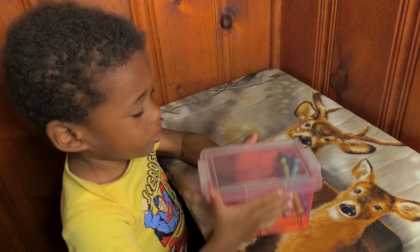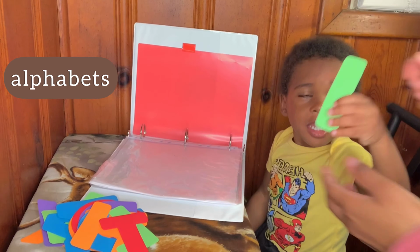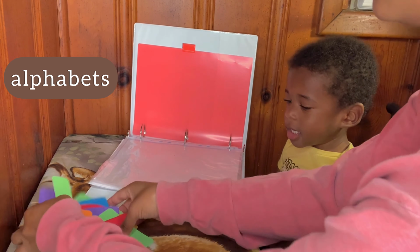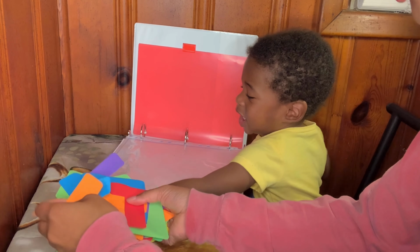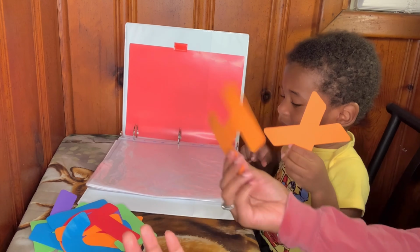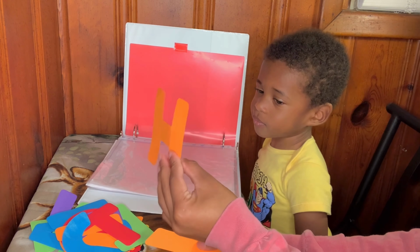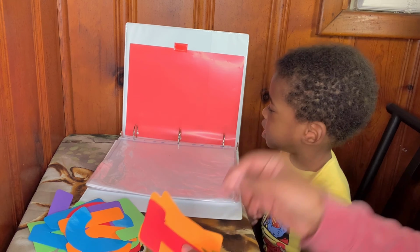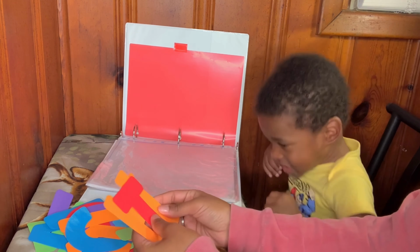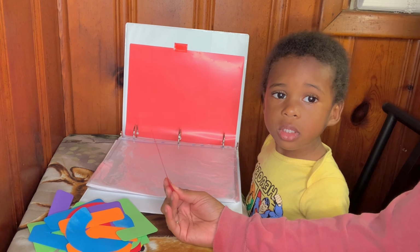Okay, so now that I've showed y'all everything, we're just going to go ahead and go through it. Aw, good job. So with these flashcards, I don't go in order, because kids know the order because of the song. So I just go X. H. Because he's 2 years old, he's still trying to learn the letters. Okay, I'm going faster. Okay, I'm sorry. T. D.